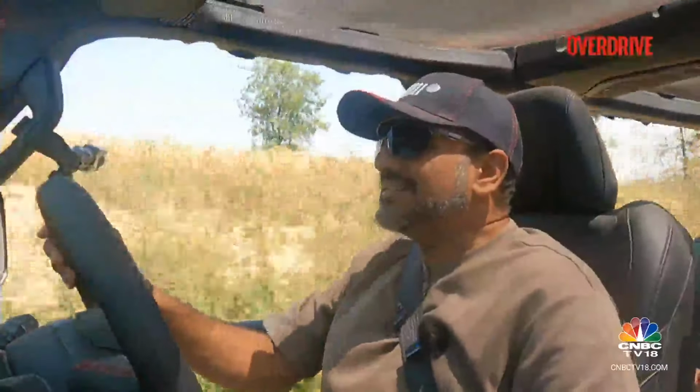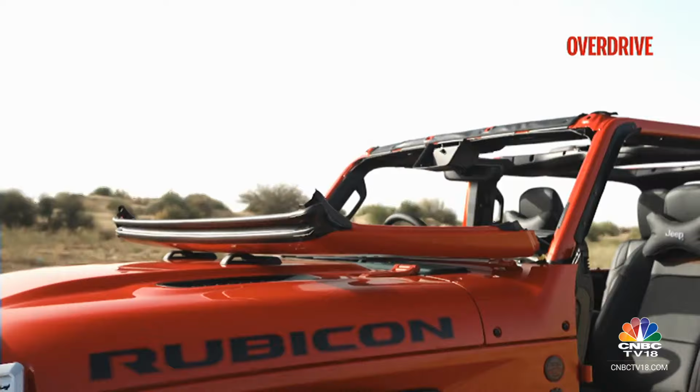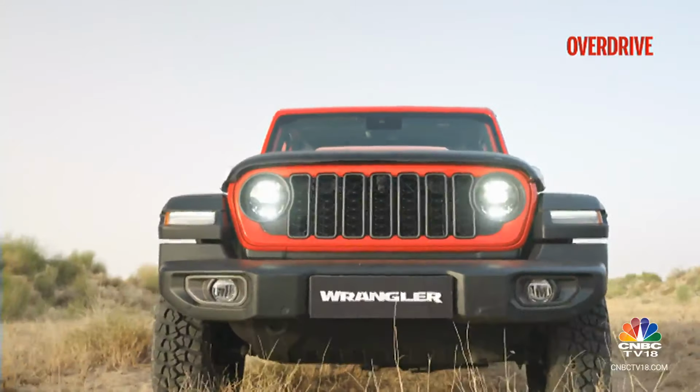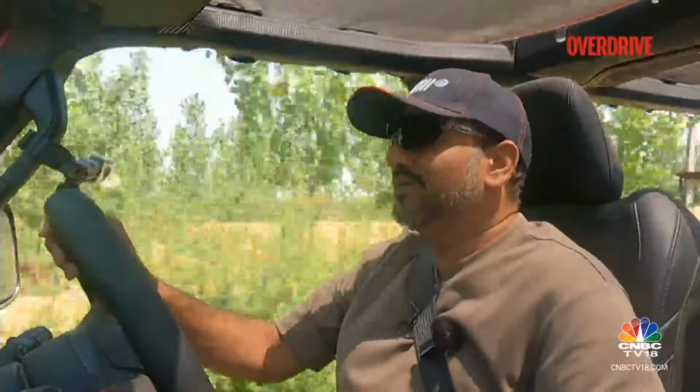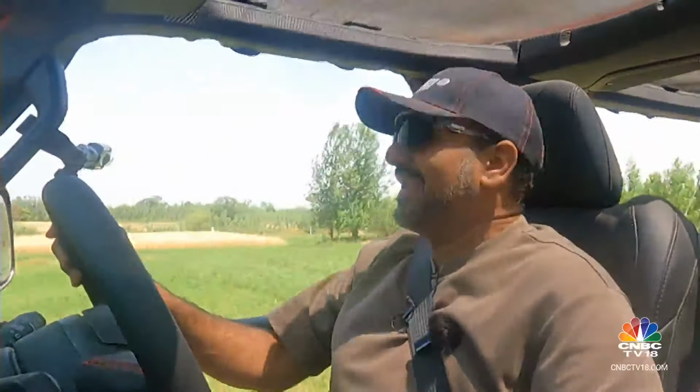The Wrangler is a lifestyle in itself, and the Rubicon is the absolute upper tier of that lifestyle. Till you've driven one, you will not know exactly what I'm talking about. So if you have the time, if you have the money, if you have the inclination, please go and get yourself a test drive.